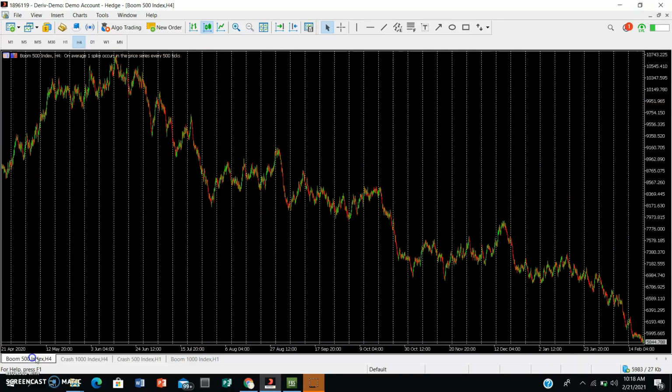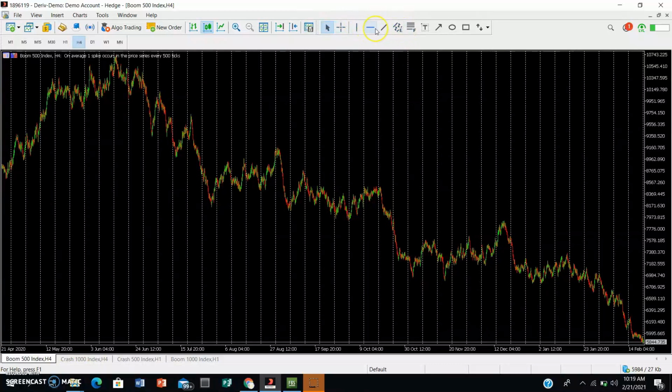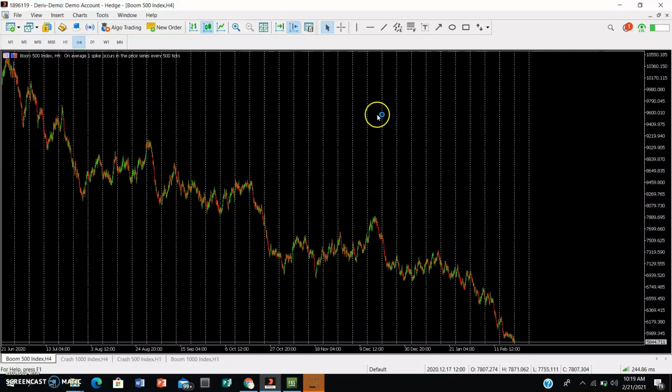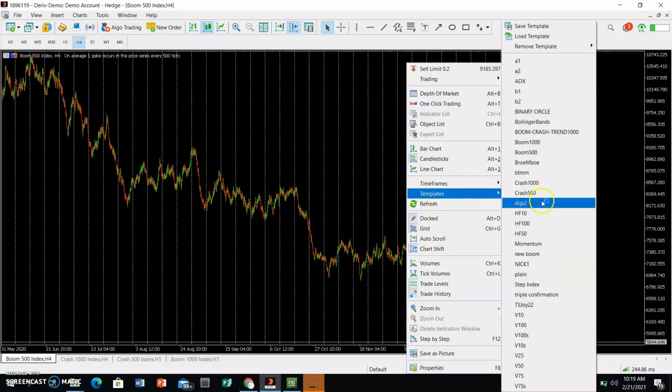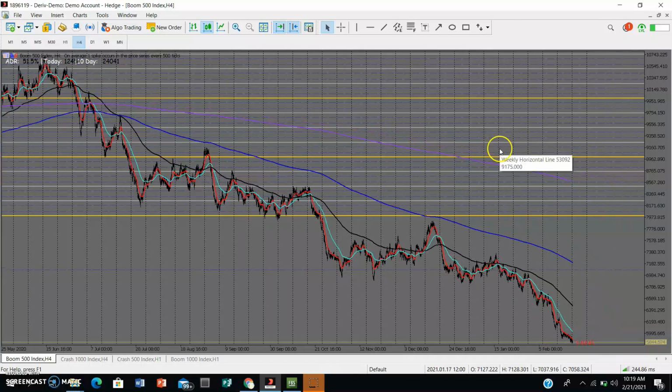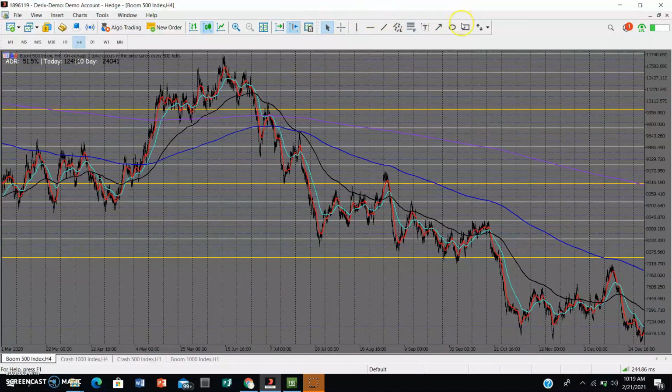Okay, let's go to Boom 500. Boom 500 has been behaving quite weirdly, and if you don't know how to beat the market maker, it would be very difficult for you to understand what was happening. But to just put things into perspective, we were in a downtrend, right? We are in a downtrend, in fact, and it started off at this point.